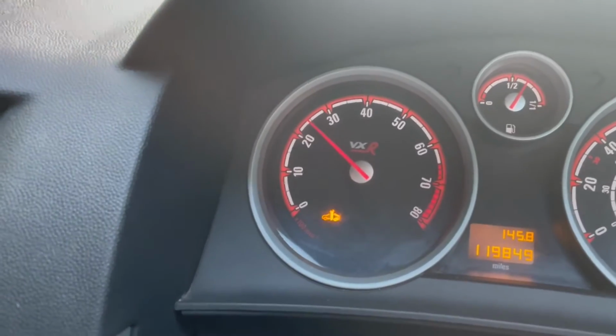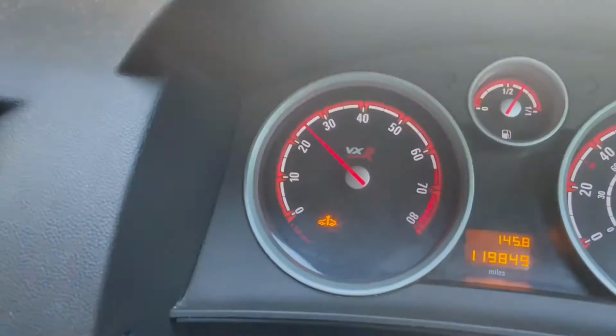Today we're in the Astra VXR. I'm on my way to work again. I've put my foot down on the dual carriageway and I've lost all boost. This light's come on the dash, but when I read the trouble code, my code reader isn't reading anything.